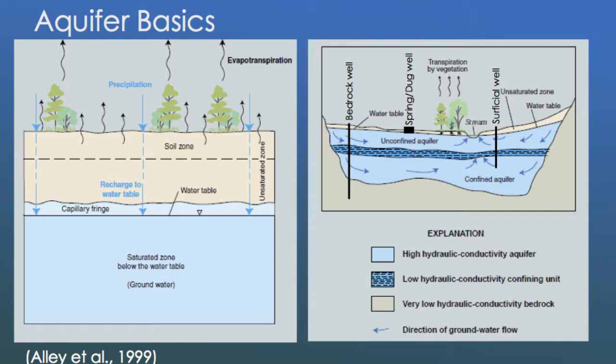So the basics of aquifers: here's the soil zone, and then beneath that would be the superficial material or glacial deposits. Then when you get down to a certain level, and this is what most people think of, there's a water table, right? Below the water table, all the sediments are saturated with groundwater. So you call this the saturated zone, this the unsaturated zone. When you get rain, precipitation falling, it soaks in and infiltrates through the soil, makes its way down through the unsaturated zone, and then ultimately to the water table. And this is what we call groundwater.